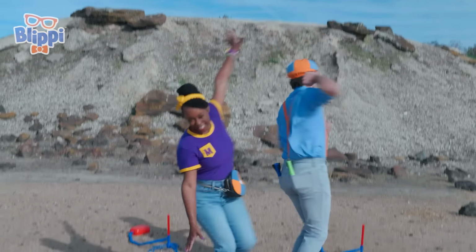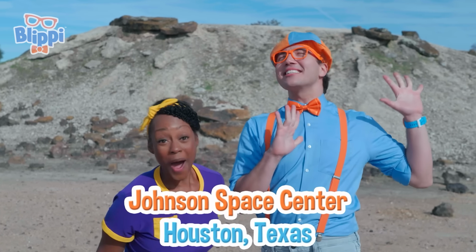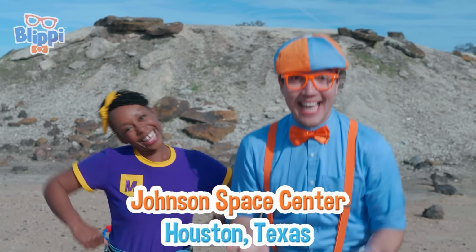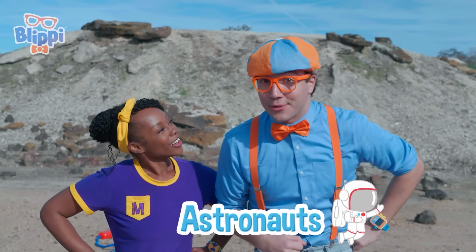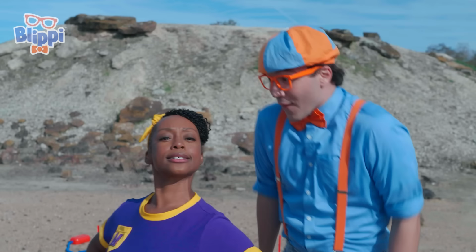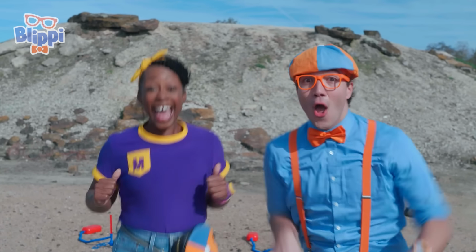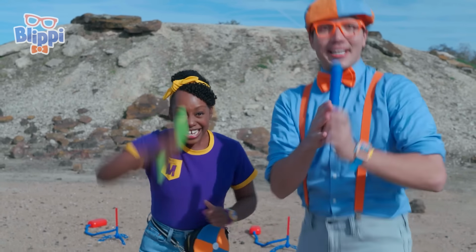Hey, it's me, Blippi. And me, Mika. Did you see us launch those rockets into space? Yeah! And today we're here at NASA's Johnson Space Center in Houston, Texas. Woo! And we want to be astronauts. Astronauts are specially trained to go into space. Well, Mika, let's go learn how to become astronauts. Ready? Set, Go!